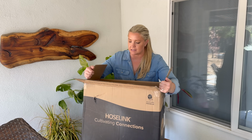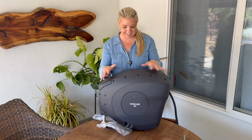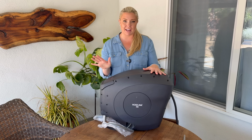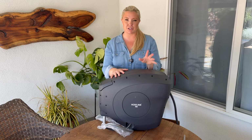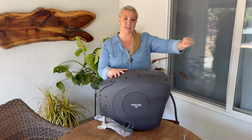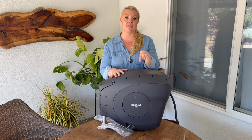Let me put this on the ground because it's hidden. Okay, here it is. So you can see it says 100 feet. There we go, 100 feet. And my other ones are 82 feet, which for the most part, I've never really had too much of an issue. There's one spot in my garden, in the orchard garden, that I do wish it was a little bit longer because I use that same hose to go over to the center island. And so that's actually where I'm going to put this one.